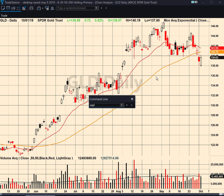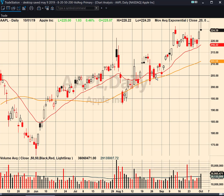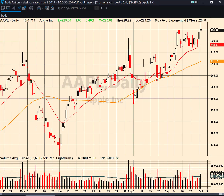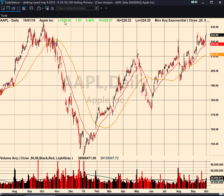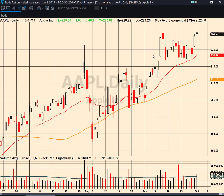So let's go check on Apple. As Apple goes, so goes the market. Well, Apple was up about 0.5%, about $1 today. If I zoom out, it's still trying to get up there and challenge those all-time highs. It did come way off the highs today. But considering it was still in the green, that's a win.